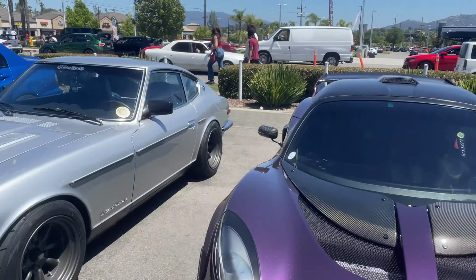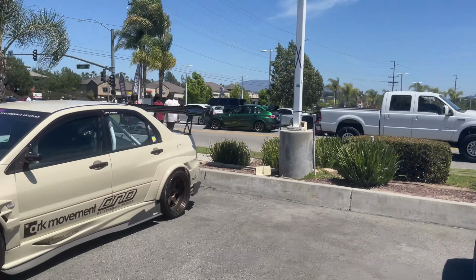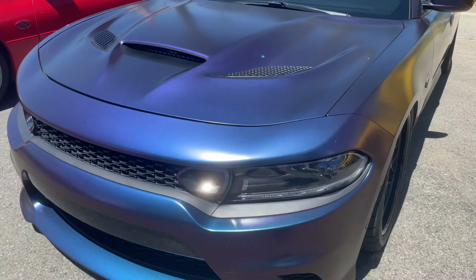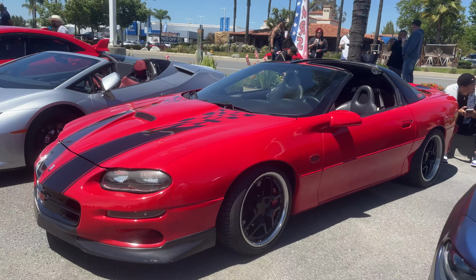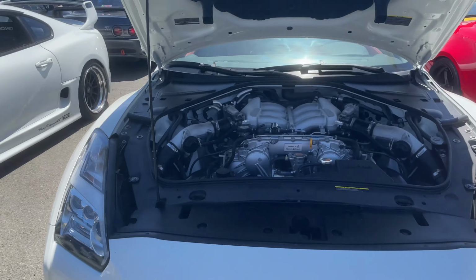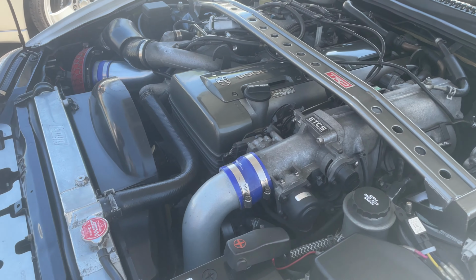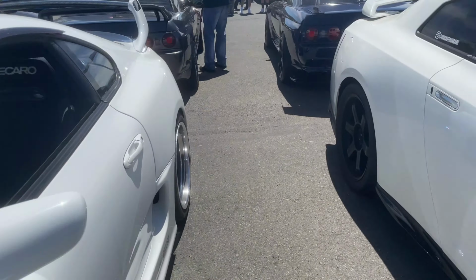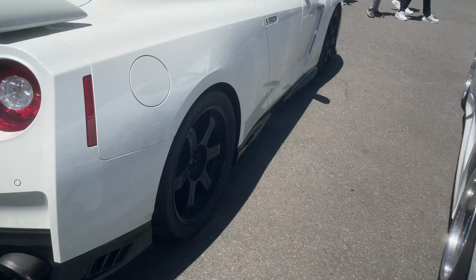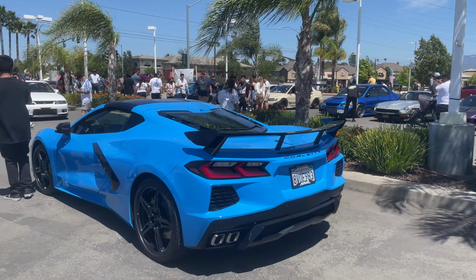Oh, low that NSX is. That's him, the Evo. Toyo. Bumblebee. Hellcat right here. Sheesh. Camaro. Got the Lambo. Jeez, look at all these GTRs, man. Skyline GTR. Oh, GTR days. Supra. Liberty Walk. C8. Another one right here.